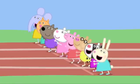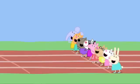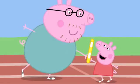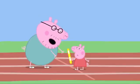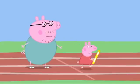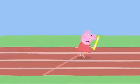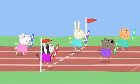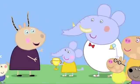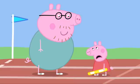Run, Daddy! Daddy Pig is in the lead. Come on, Daddy! Come on, Daddy! Thank you, Daddy. You did very well. Now it's my turn. Peppa, stop talking and run! Oh! Keep on running! Keep going! Go on! And the winner is Emily Elephant. Hooray! Oh, Daddy, I haven't won a prize yet.